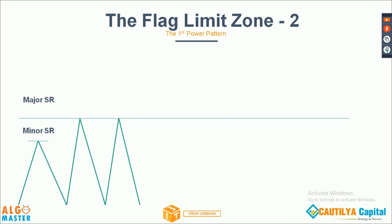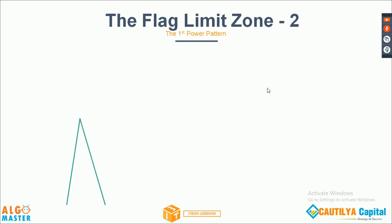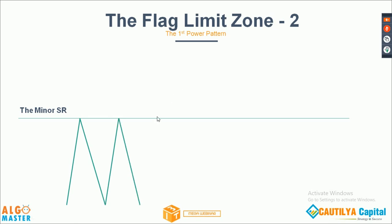Major SR. Now don't think every time, for a flag limit, first a minor SR should come, a major SR. No, nothing like that. I don't mind removing this also. Okay, I can delete it also for you. It need not be. We just need an SR line, that's all. Okay, it's a major SR.